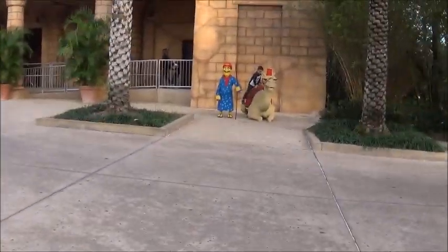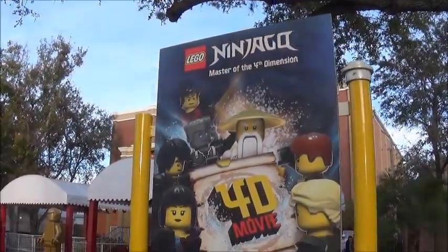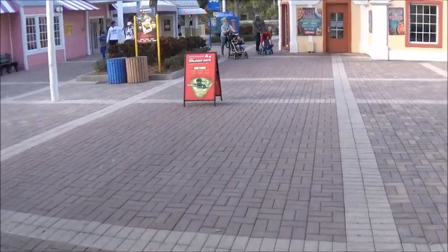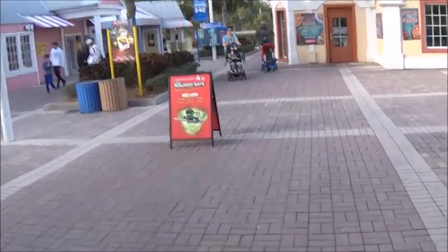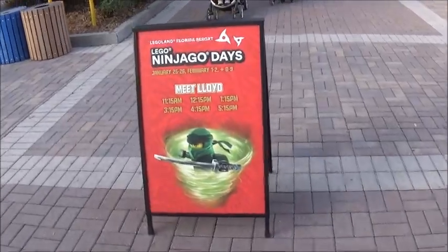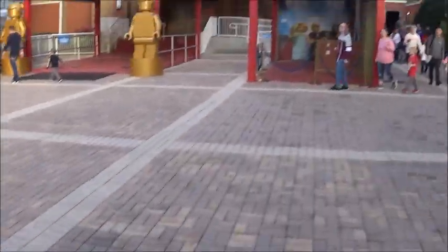Okay, let's head on to the next thing. Here's the poster for that section. And then here's the poster to meet Lloyd for the meet and greet. Make sure they appear in any minute, which I'm gonna get in line for. He'll be right there, probably.